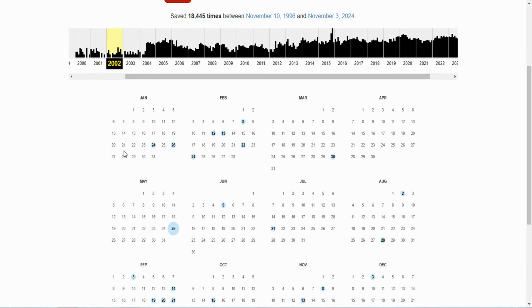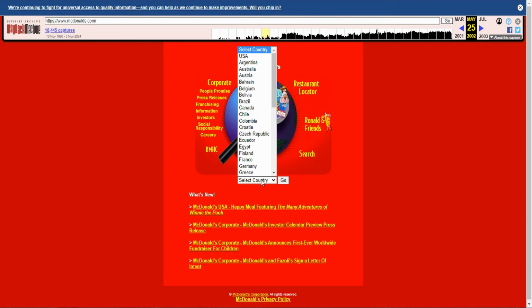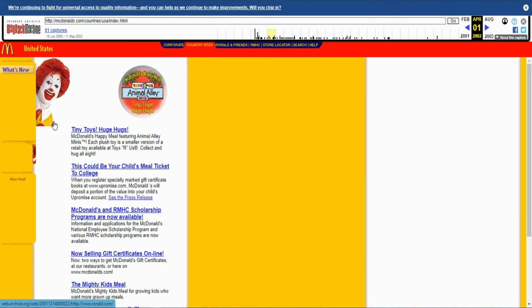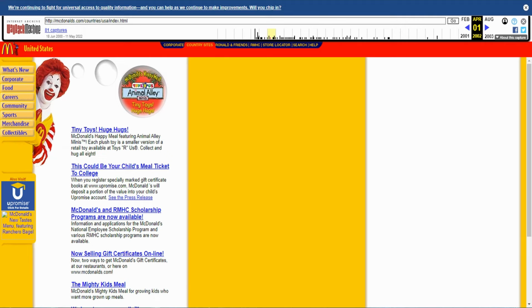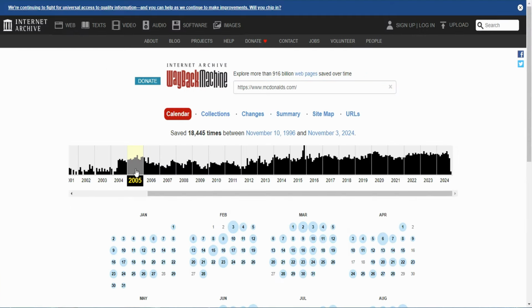So we'll skip a couple more years forward, go to May 25th, 2002, see if it changed much. They did change it. Select a country. We'll select USA. It's kind of weird how they set it up like that. You had to pick the country before you can jump in. And no, they did not change the website, actually. It looks like they just changed the way that you access the website, so that did not change any. We'll jump 3 years forward.